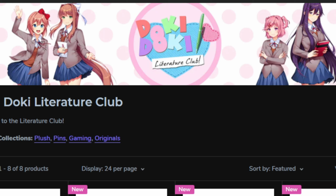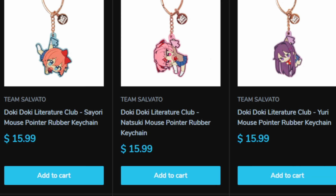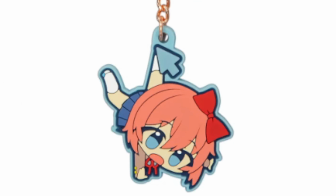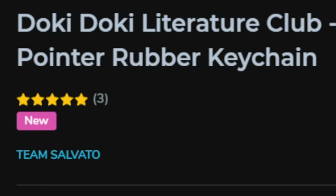Sanchi is another newer merchandise collaboration. They are the ones responsible for the Doki Doki Literature Club keychains I made a video about. I think these ones are the best. I think they'll look pretty creative because the mouse is holding them. It looks like the DDLC Plus main menu logo. I think Sayori's is the best. I like how she's falling from the sky. Insert goofy sound effects here, editor. And it also got a 5-star rating.